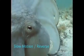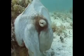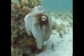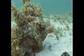Let's do it backwards. I thought he was joking when he first showed it to me. I thought it was all graphics. So here it is in reverse. Watch the skin color. Watch the skin texture. Just an amazing animal. Can change color and texture to match the surroundings. Watch them blend right into this algae. 1, 2, 3.